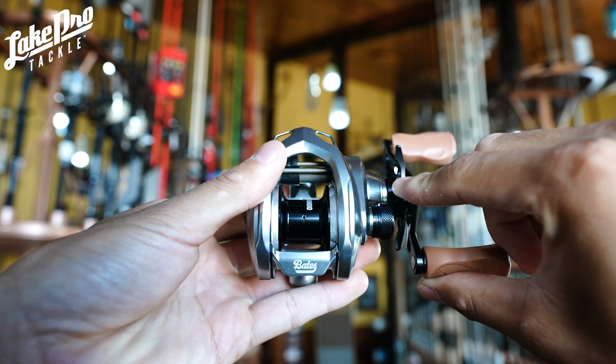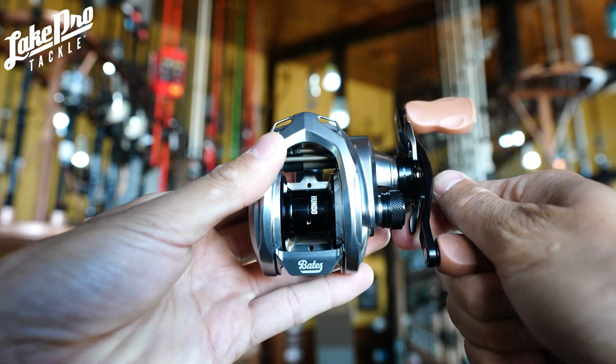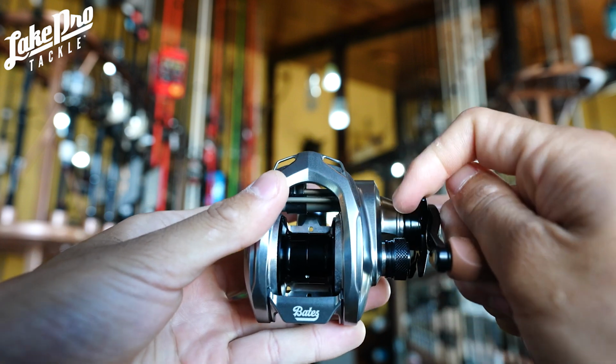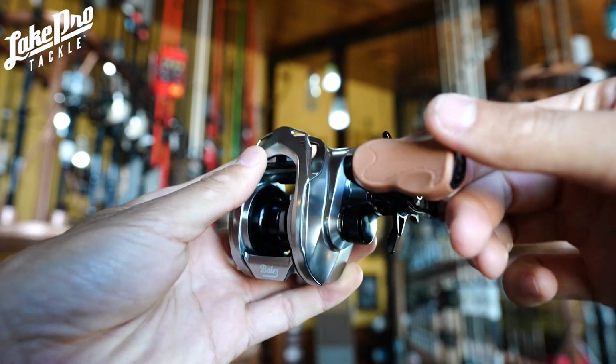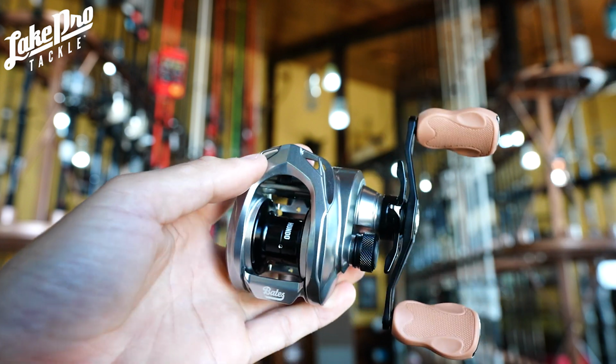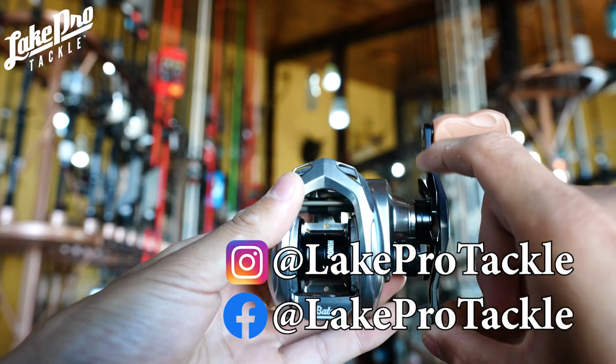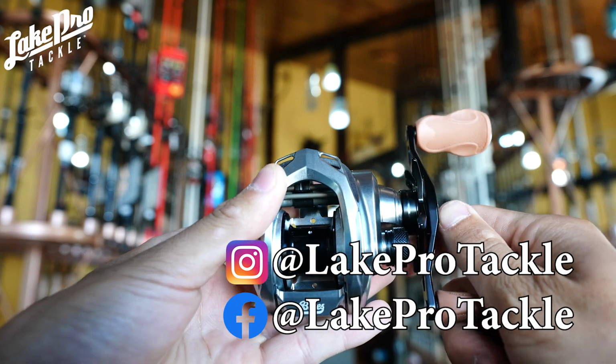Now this reel does have a clicking drag star, and you don't actually have to turn it that many times to get to lockdown drag. It's only about four quarter turns, or fifth turns, and you're gonna be locked down. So it is very easy to go from lockdown drag to not lockdown drag very, very quickly, which I enjoy.